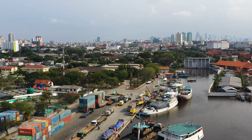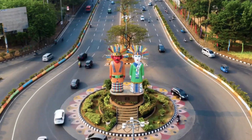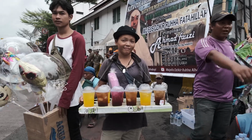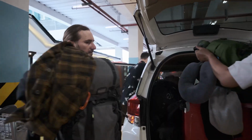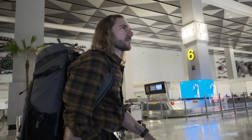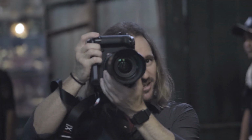The city of Jakarta, full of modern inventions yet old traditions, is a great place to start if you're planning your own trip to Indonesia. And now it's time for me to pack my bags and get on the road once again because the next destination and more epic photography awaits.